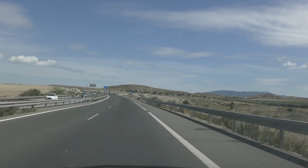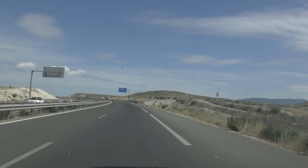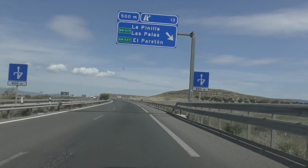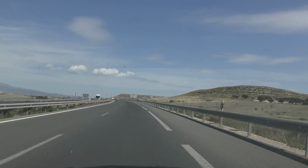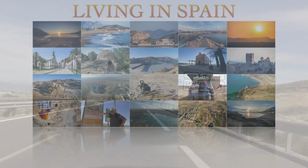So I've been invited to the Aeroclub at Totana. I'm not really sure what I'm expecting to see, but I believe that they do flights out of this airport along the coast, especially if you're on a holiday doing a bit of sightseeing, or even people that actually live here who have never really seen the landscape from high up above.